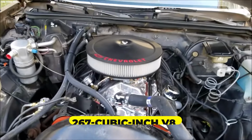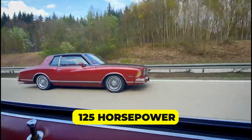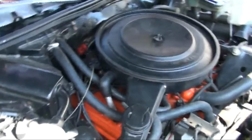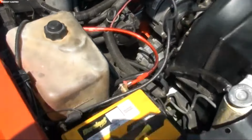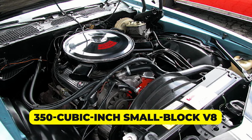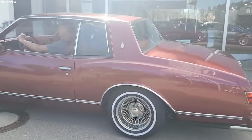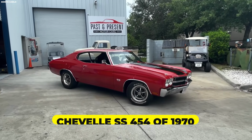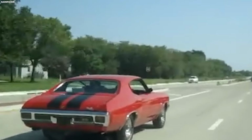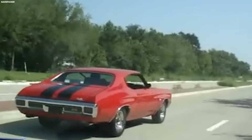The available 267 cubic inch V8 made 125 horsepower, while the upgraded 305 V8 produced 140. The top option, a 350 cubic inch small block V8, managed a weak 170 horsepower at best. Compare that to the Chevelle SS 454 of 1970, which made 450 horsepower, and the decline is staggering.